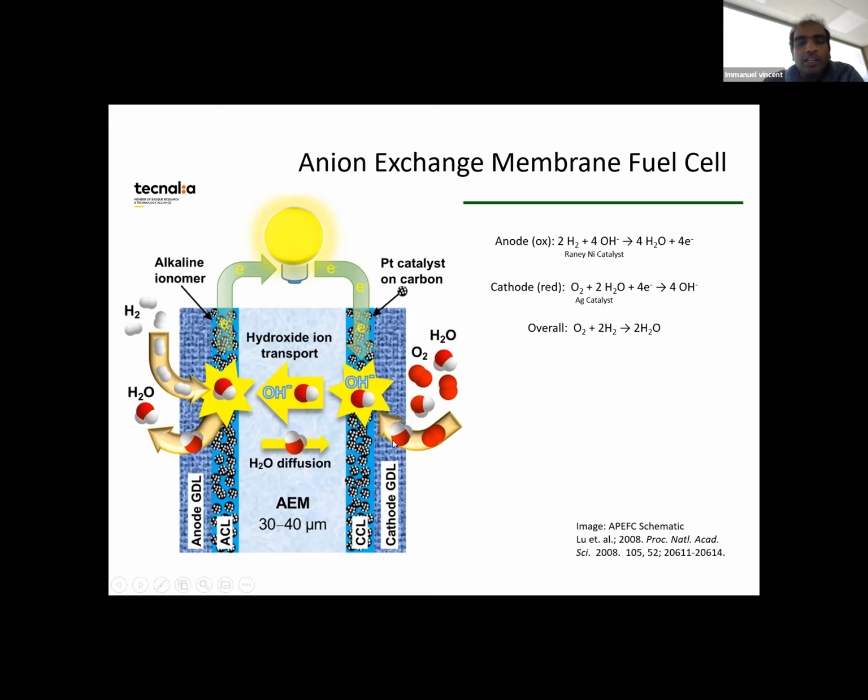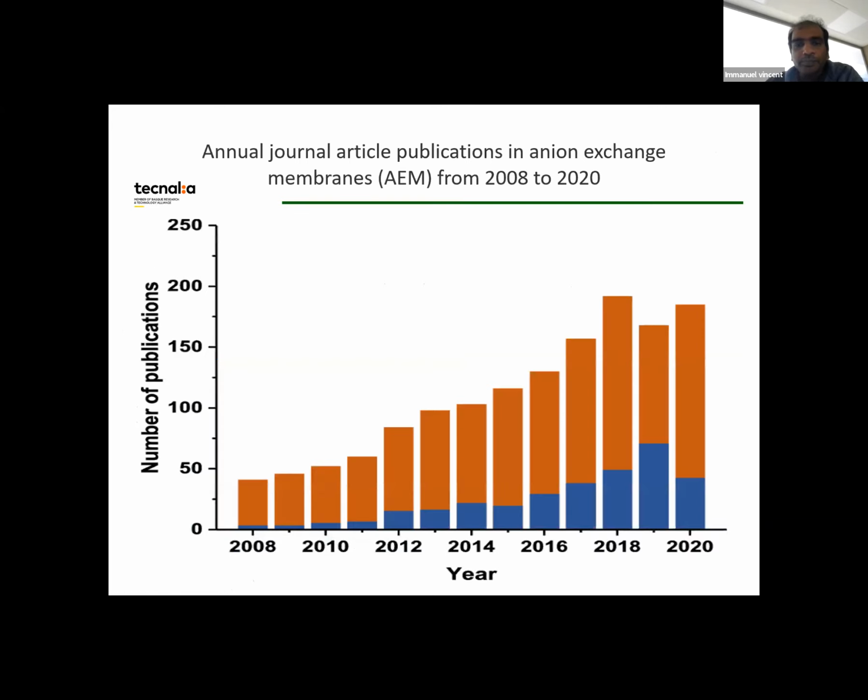So we know the fuel cell operation is based on an electrochemical reaction, and electricity is produced. Here in the anion exchange fuel cell, the main significance is the hydroxyl ion, which moves from the cathode to the anode. Based on this ion movement, the electricity is produced. Many research organizations and institutes are interested in this fuel cell because of the combination of both PEM and alkaline fuel cell advantages. It all started almost 12 years ago, and from 2008 to 2020 the number of papers published in this research has increased significantly.